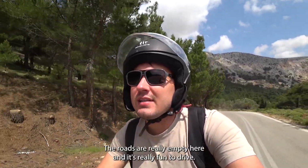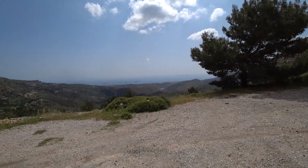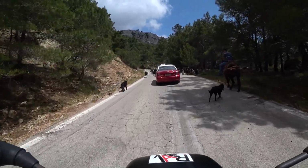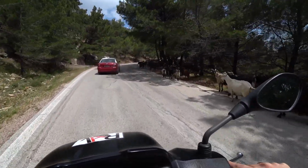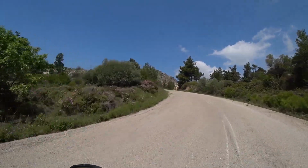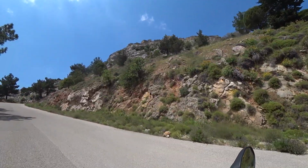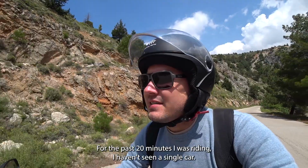The roads are really empty here and it's really fun to drive. But also check out this amazing view. Last kilometer until we reach this place. And no one is on this road. For the past 20 minutes I was riding, I haven't seen a single car.